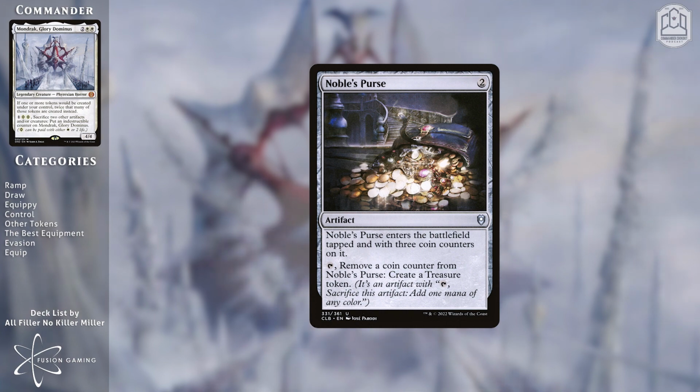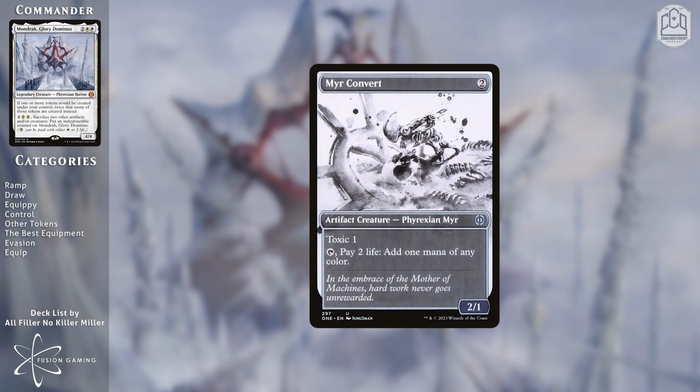Yeah. That's pretty good. That's pretty dope. Mirror Convert. Oh, this is a new one. Yeah, this is a newbie. This is the new mana mirror. 2/1 toxic for 2. Pay 2 life, get a mana of any color. Neat. Why are we playing this one? I don't know. Because this is new.